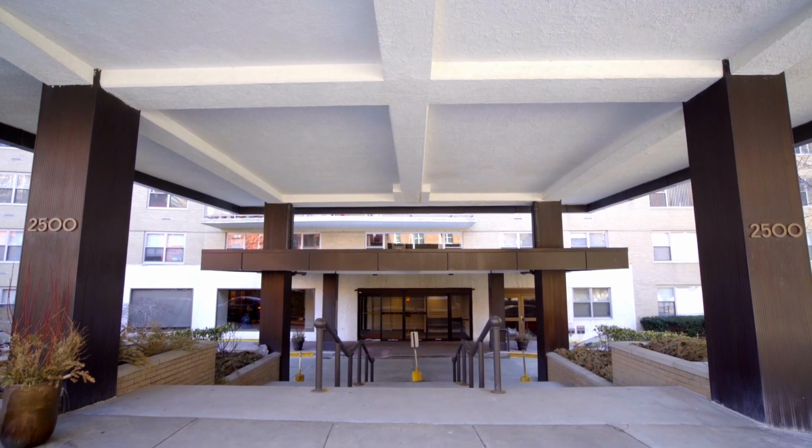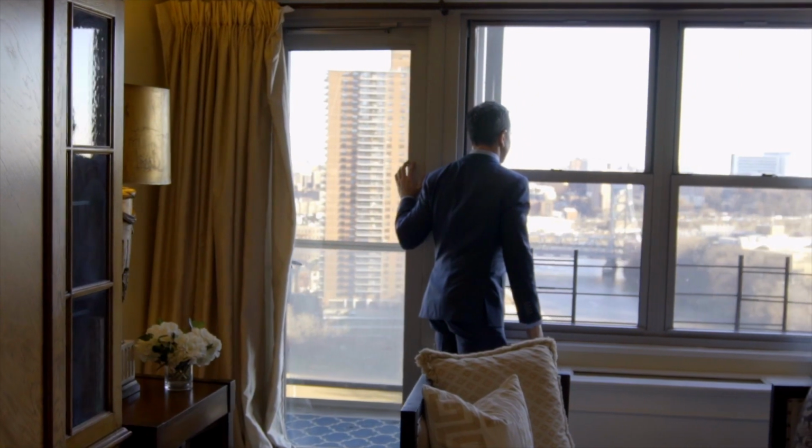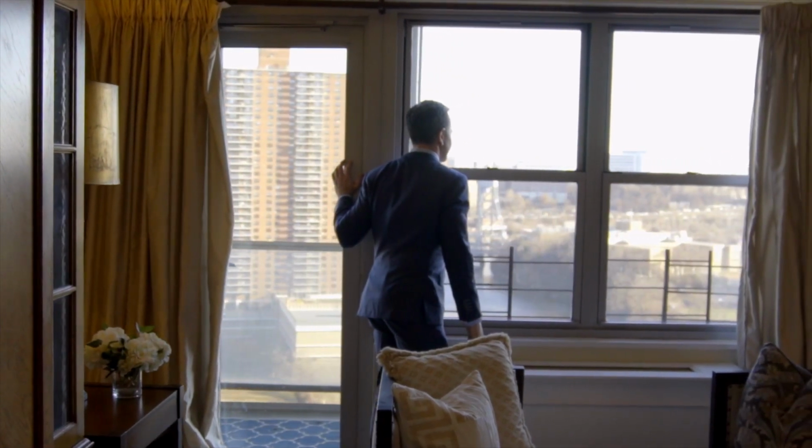We're at 2500 Johnson Avenue at a co-op called the Winston Churchill. It's where the Harlem and the Hudson River meet. And the wonderful thing about it is you can reach out your hand and touch Manhattan.